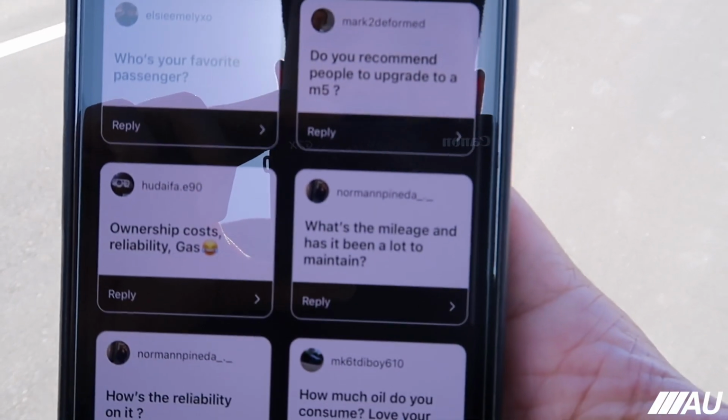What's the mileage, and has it been a lot to maintain? So once again, mileage, I got it with 27, almost 28, and I just hit 37. I'm about to hit 38 soon, which, you know, sucks. I know a lot of people try to not really say that because they don't want people to know how many miles it has, which I was kind of like in the beginning, but you know what, it is what it is.